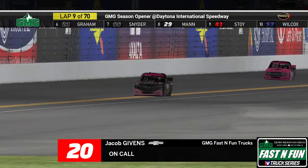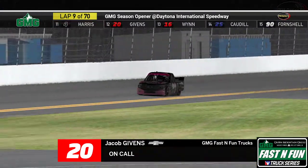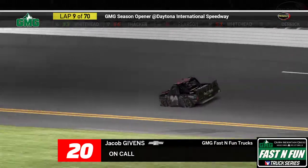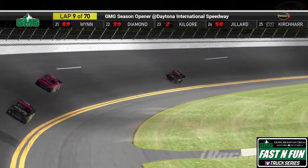Well, my strategy was to lay back anyways and save a fast repair, but then I got grouped up with my guys and we just decided to start moving forward. We were moving forward, and then obviously that all happened. So now I'll go back to the back, take my fast repair, and then try to save the last one as long as I possibly can.